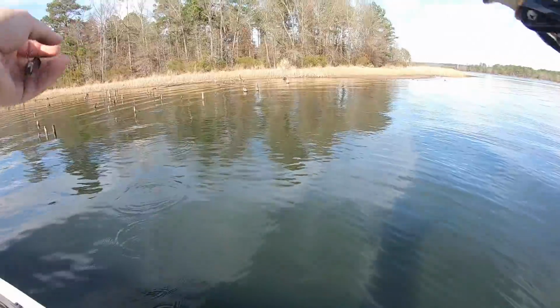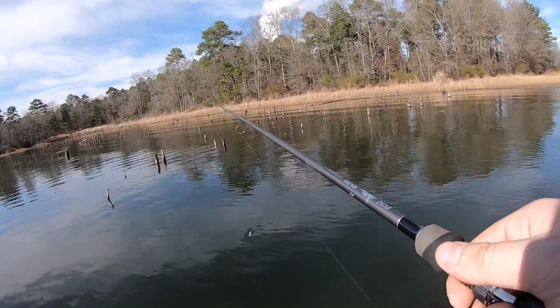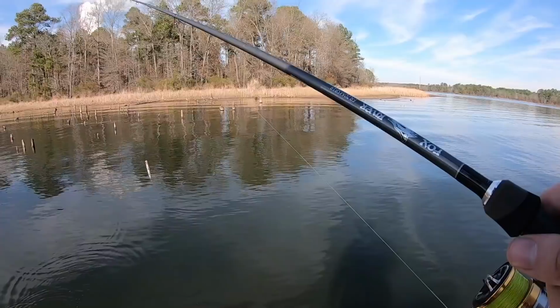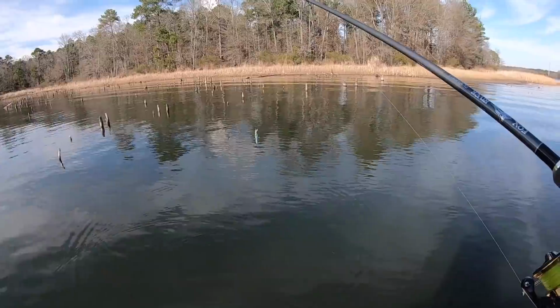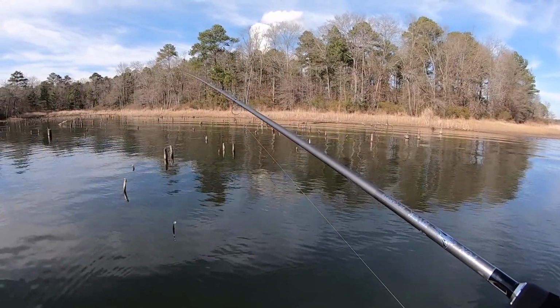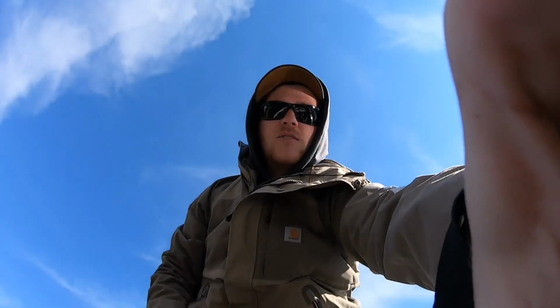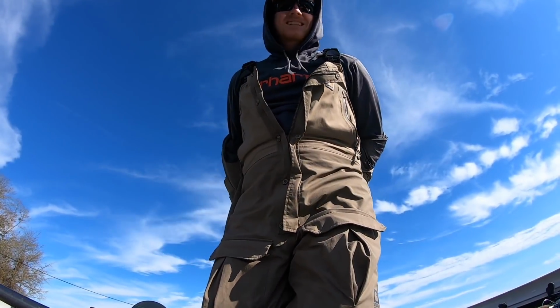Try one more cast with the Ned. No bueno on the bed bass. I'm gonna go in this cut, look for some other stuff, and then I'll come back out and show you guys where that fish is spawning though. And maybe catch her too. We're gonna flip at her a couple more times, but right now she ain't going. This jacket needs to come off. It's getting serious.